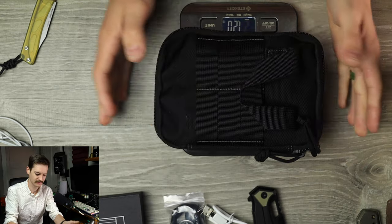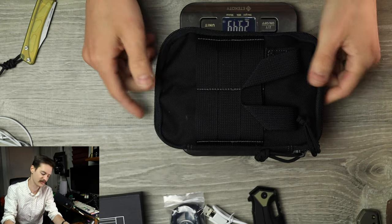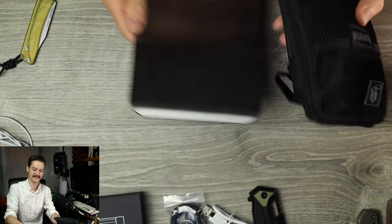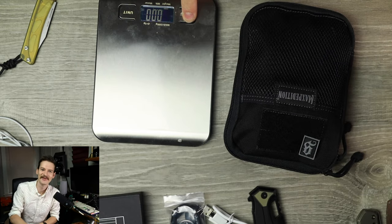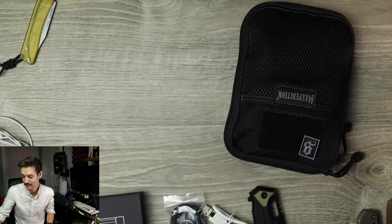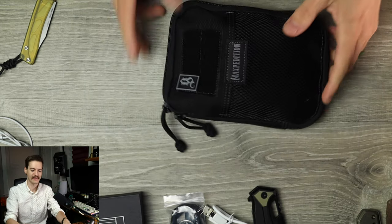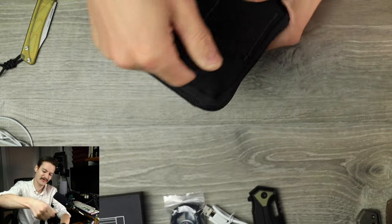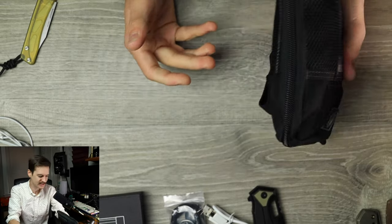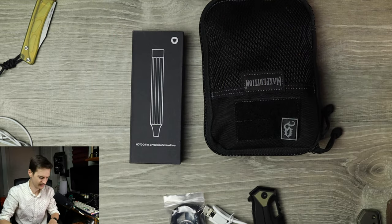29.42 ounces. 30 ounces, more or less. 30 ounces. What is that? Almost 2 pounds? In my pants? Yeah, this is gonna be a lifesaver. Maxpedition EDC pouch with a goofy little carrying case, but whatever. This is great. This is great.